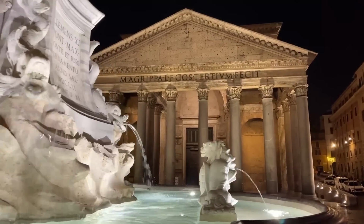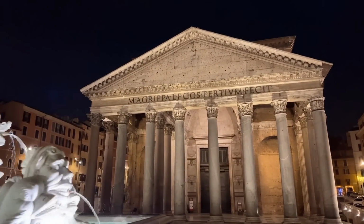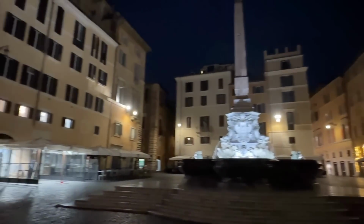Not only that, but they recently cleaned the fountain in front of the Pantheon, and it is positively gleaming. And frankly, I think seeing the Pantheon and the piazza where the Pantheon and the fountain are is more amazing at night than during the day. And in January, as you can see, even here at the Trevi Fountain, we've got some crowds. It's 7 a.m., but at the Pantheon right now, there's nobody there.